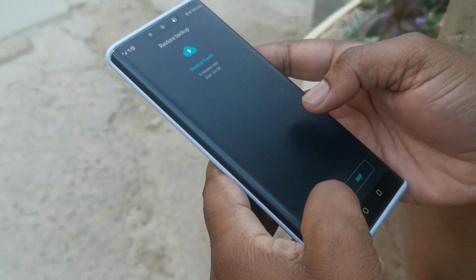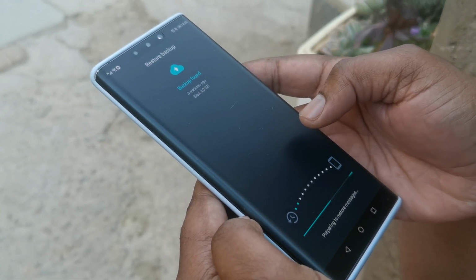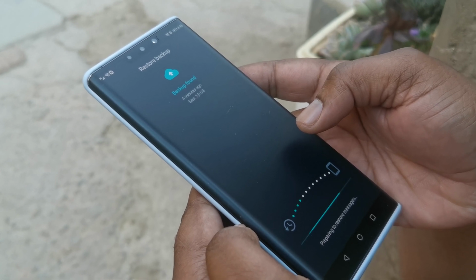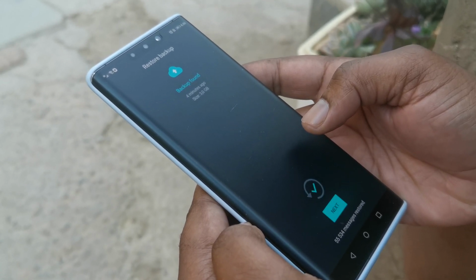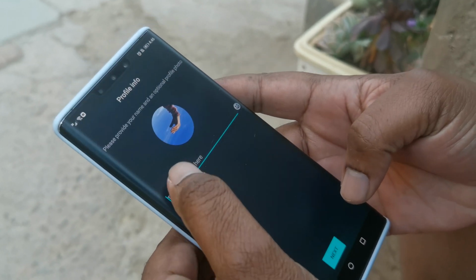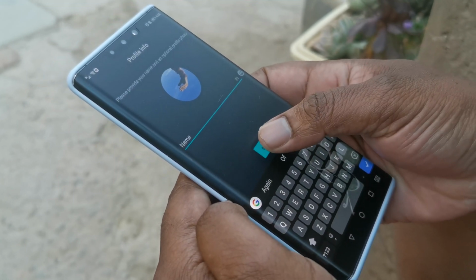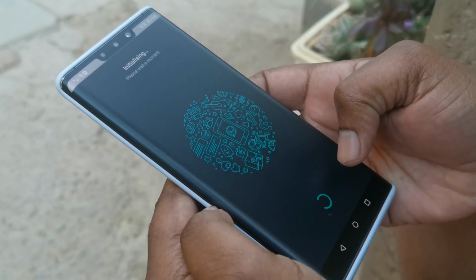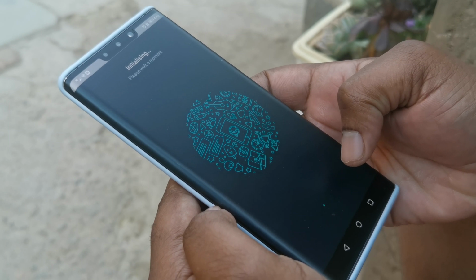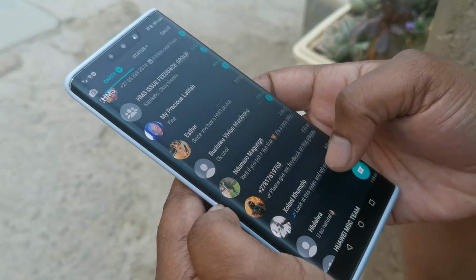When you look at my screen, you will see I have found a backup of 3.9 gigs. I will restore that. Once done, click next. Enter the name or your WhatsApp name. Click next. It is loading, and as you can see, I have recovered all my WhatsApp.